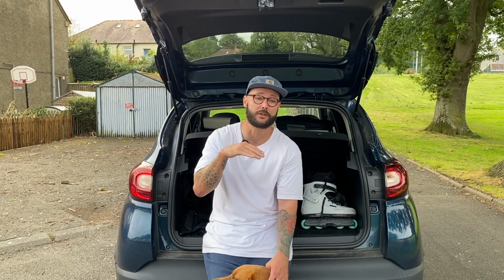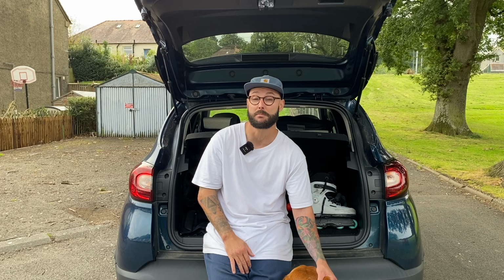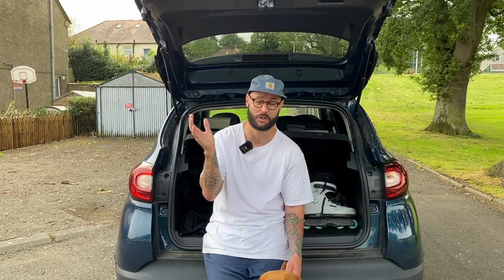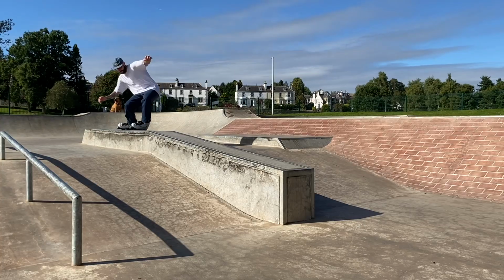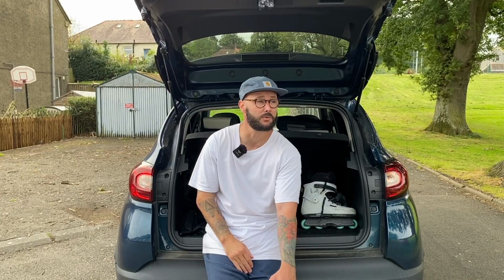My favourite part was the street section, especially the along and down box and the along and down rail. They're just really well built, loads of fun. The concrete was really good quality, it hasn't aged much. It was made by Bendcrete, which make a bunch of skate parks in Scotland, and they're all really well built, really well made. The top was a little bit sticky. I got caught out in a couple of grinds, like a front feeble where I just dug in and got flipped to the ground. But other than that, it was really good.